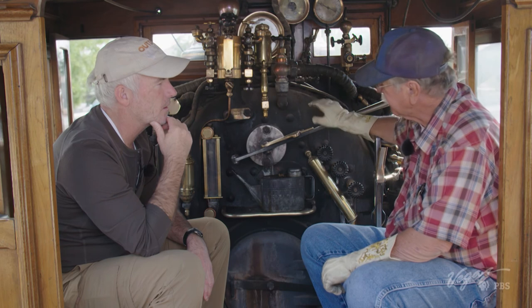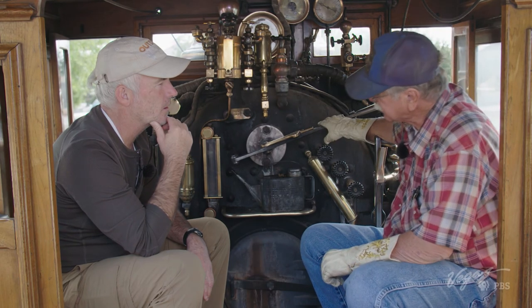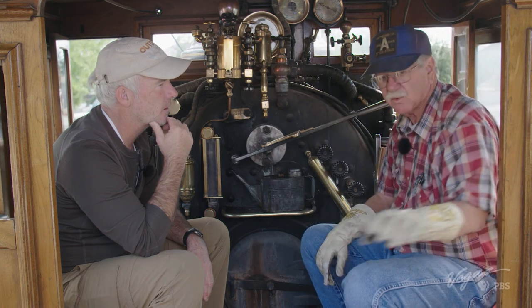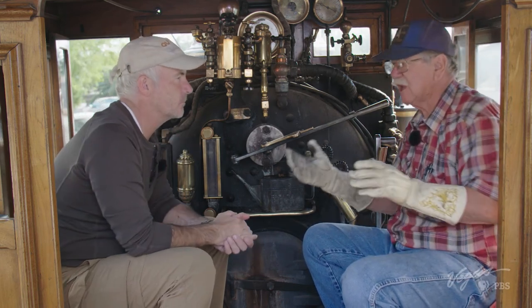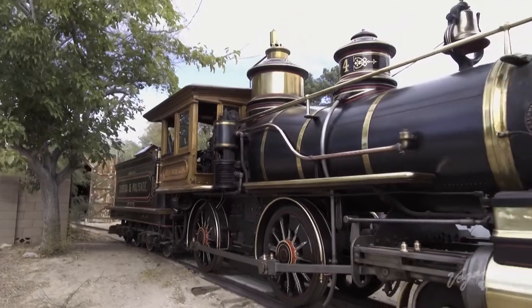The locomotive is beautifully balanced, so it would do faster than 40 miles an hour. The limiting factor is the tender, because that 1,200 gallons of water back there is not baffled. So you get a side sway going, and it starts sloshing from one side to the other. And when you have wood piled high, it's literally throwing it over the side.